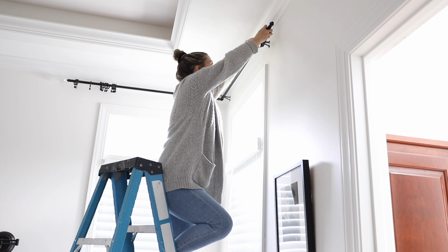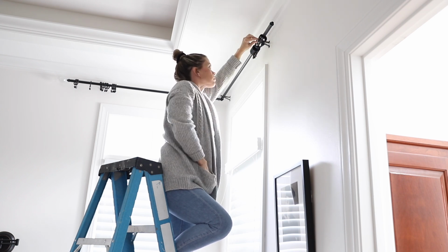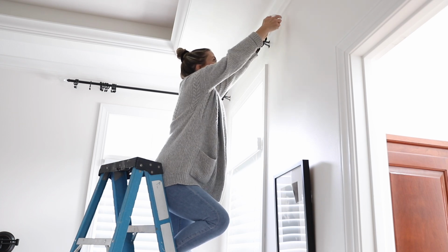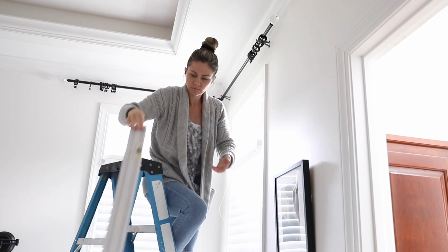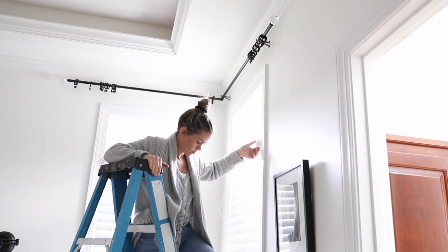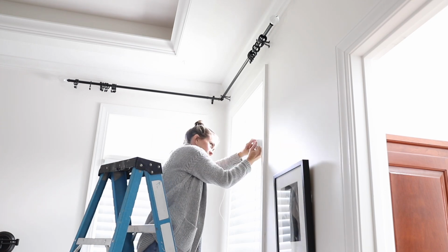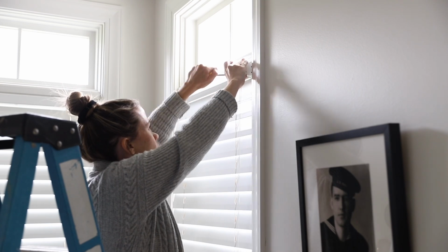I get asked a lot over on Instagram about these corner curtain rods. They have worked out beautifully in this space. They are sturdy, they're the perfect size, they are adjustable, and I love the simple crystal ball that is on the end of each of them. It's a subtle feminine touch for this room. I will link them down below because we have really loved them.